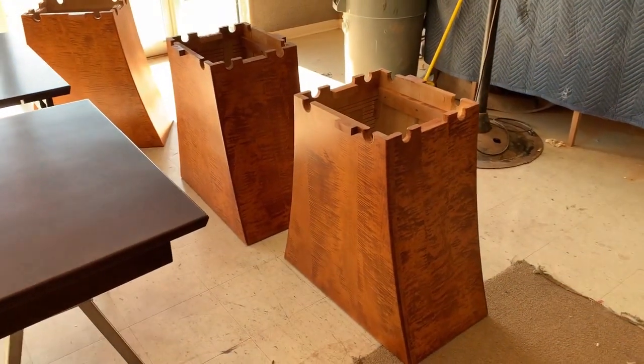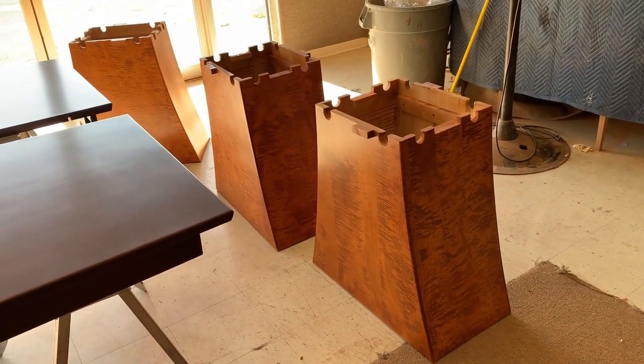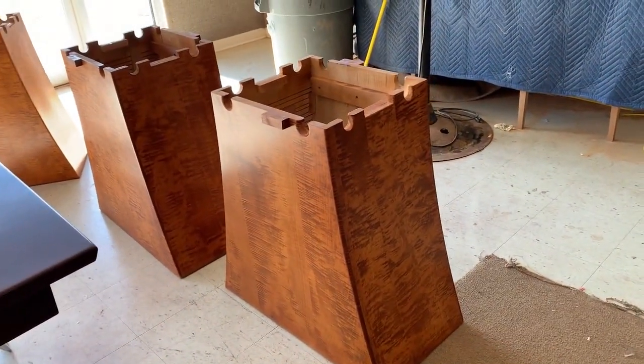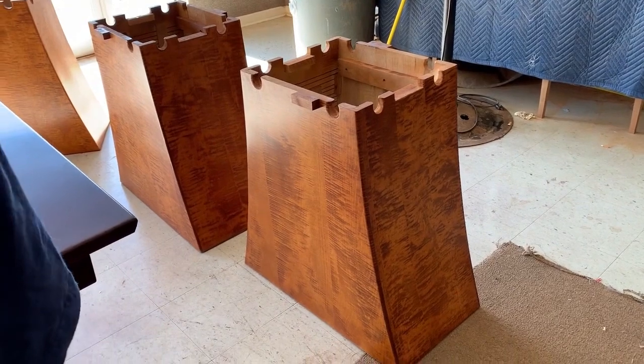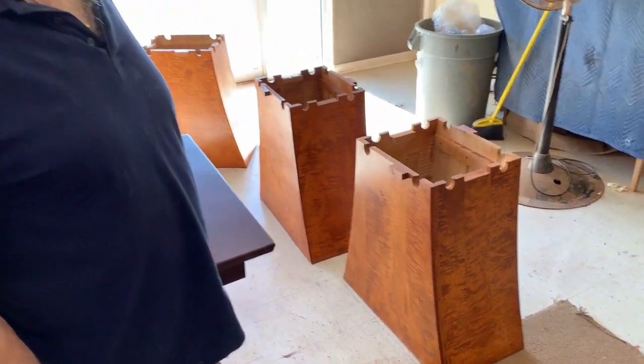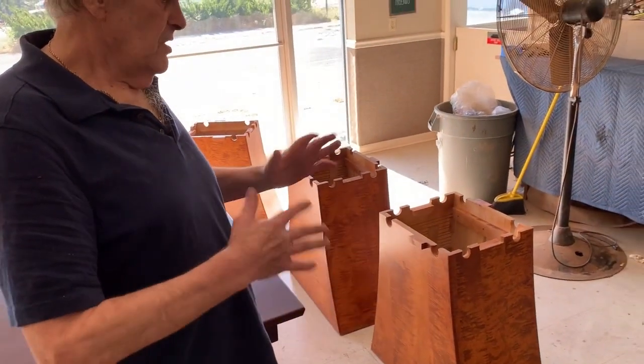Bases look nice. The bases came out nice. Oh yeah. Well, you saw all the flipping, flopping, trace cut.